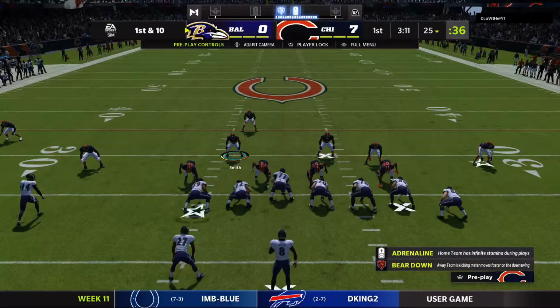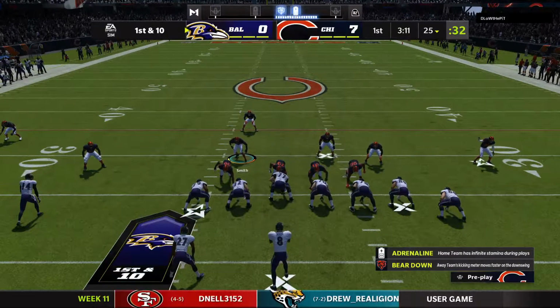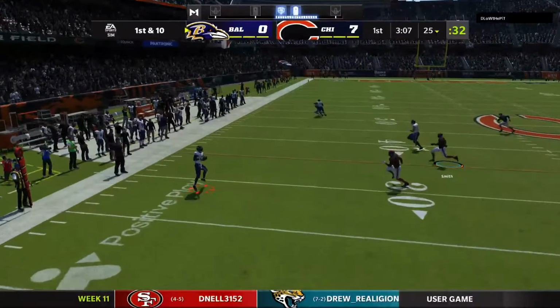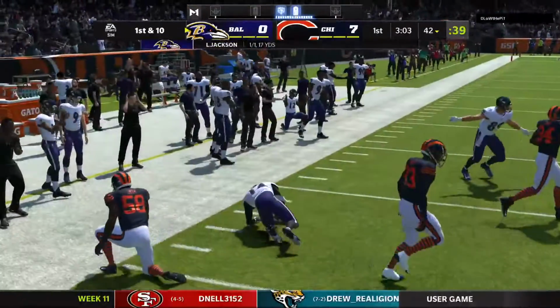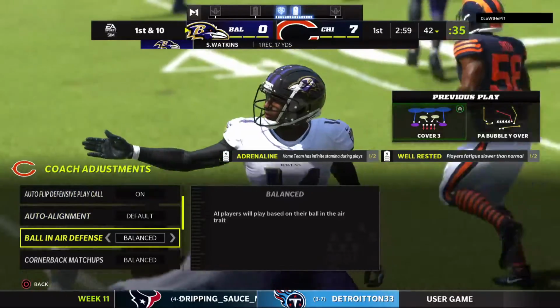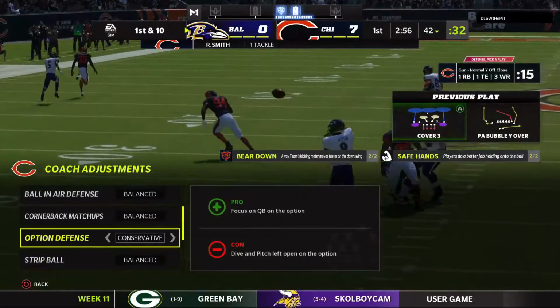Jackson and the Ravens come up now 1st and 10 at their own 25-yard line. Off the play fake to Dobbins. Here's Jackson. And they get him down, but not before he takes it across the 40-yard line. 17 yards on the catch and run. It's a first down. Defense gives up a touchdown on the opening drive.